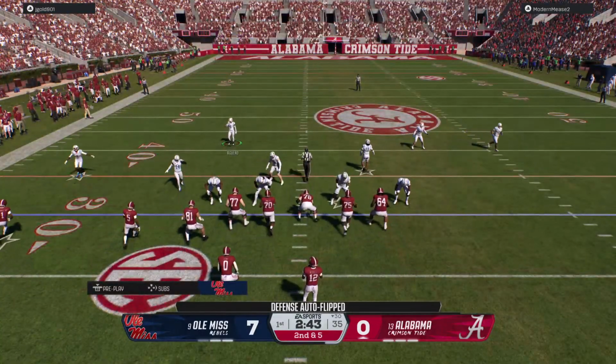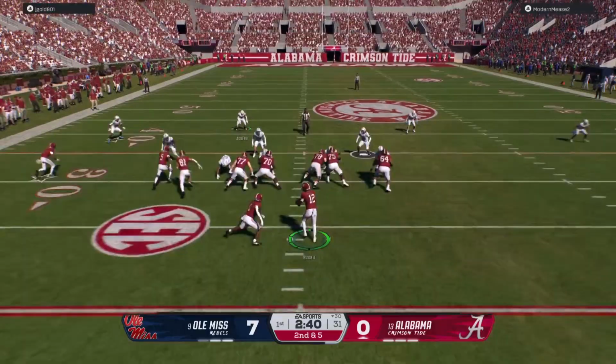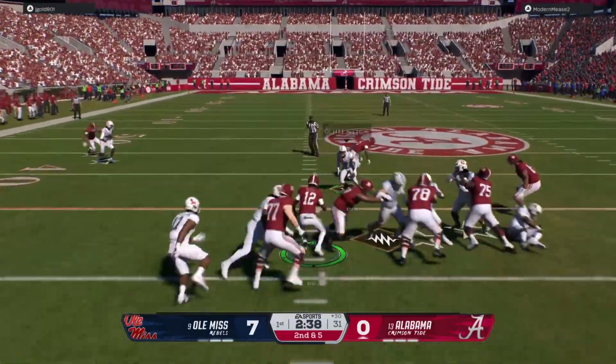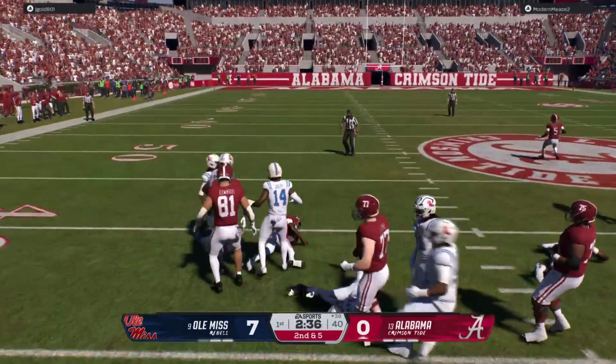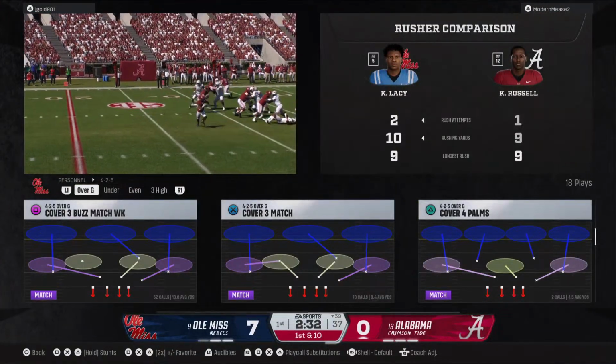Picked up 5 on that last pass play. Now it's 2nd and 5. Quarterback keep. Got enough for the first. All down, but he has enough to move the chains.